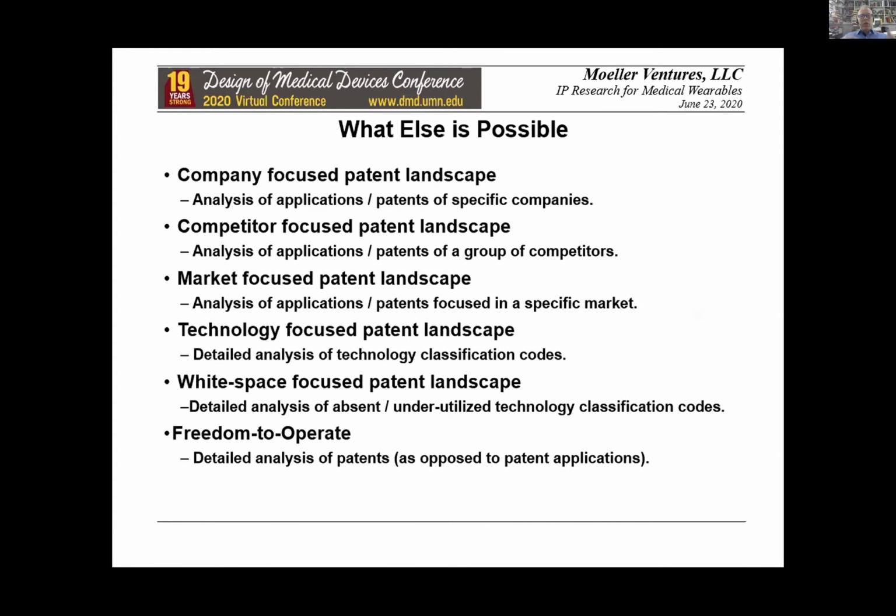And that's pretty much it. There are a lot of other ways that you can do patent landscaping, and you can combine them with other intellectual property resources as well. But I'll wrap it up at that right here, and if there are any questions, I'll take them now.